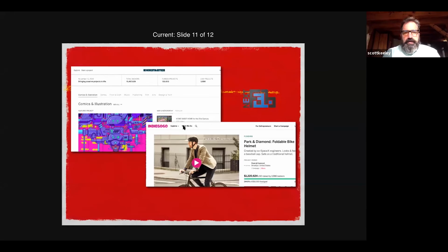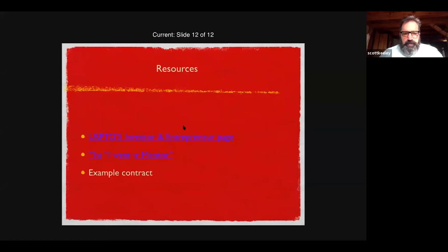They are like Indiegogo and Kickstarter for the new and untested, the beta tested type products. A couple of resources: the USPTO Inventor and Entrepreneur page. I'd be happy to send you that link. Let me see if I can.